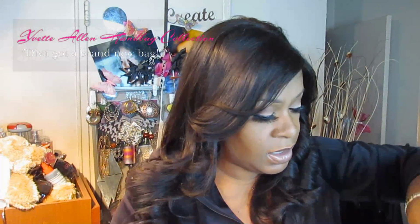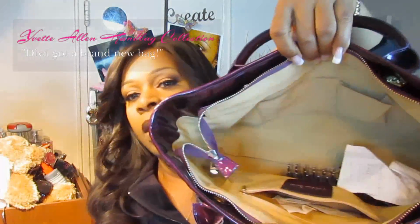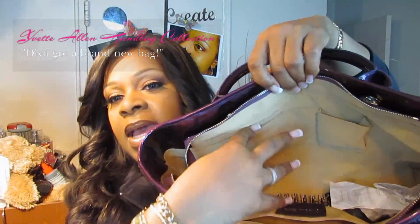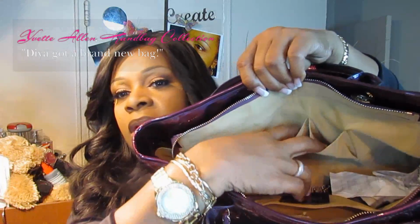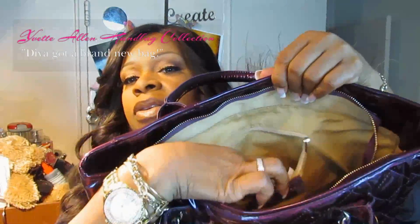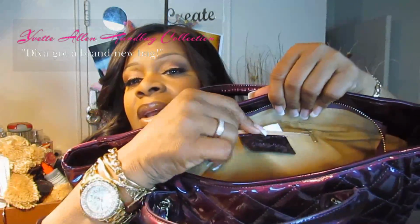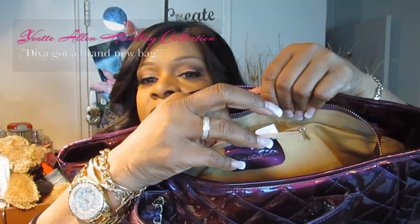They have lots of leather bags. Now this bag is leather, and let me just show you the inside. It still has some of my stuff on the inside, but here's the inside. It has two pockets right here, like one for your cell phone, maybe your keys or your business cards. And then there's another zipper compartment right here. It does have some of my stuff still in here. And here's the tag right here that says Yvette Allen.